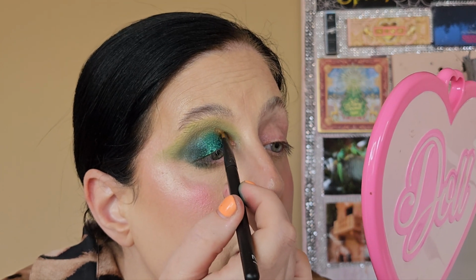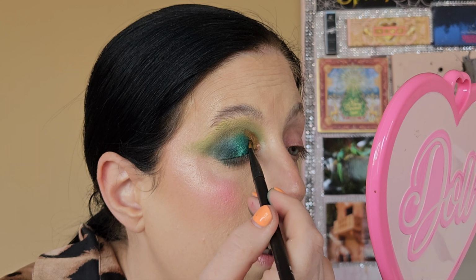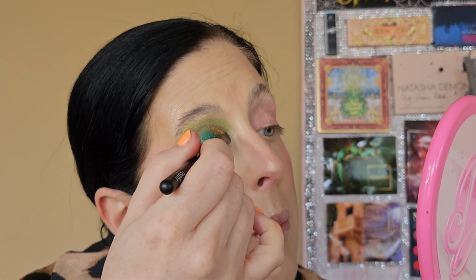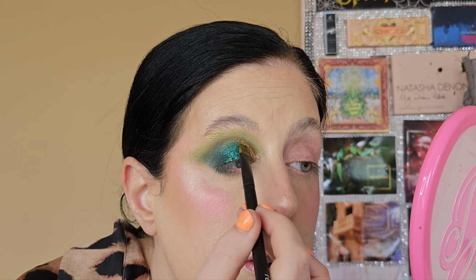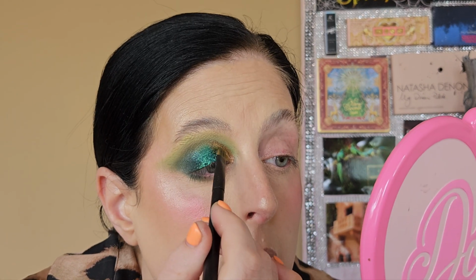And that is pretty much it. I'm going to do the inner corner, aren't I? I always forget. I really like how that's just kind of taken over, but in a good way. I'm just going back and forwards just to make sure that everything is blended. And I'm loving that. I'm absolutely loving it.